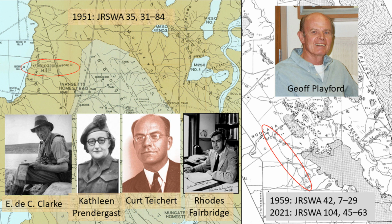Now, people like Glenister, who just came after these people at UWA and then went off to the US. Curt Teichert and Rhodes Fairbridge made their names in the US after being at UWA. And the same with Glenister. And Glenister realised, and his colleagues realised, that there was one very narrow stratigraphic interval. And it's the stratigraphic interval that we now know contains these seep deposits.